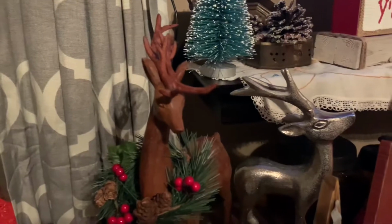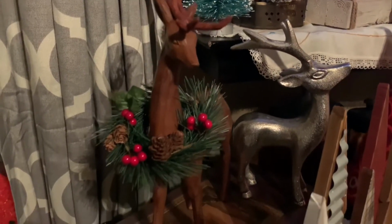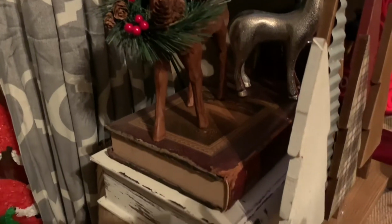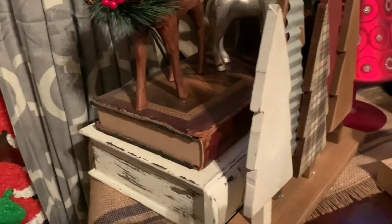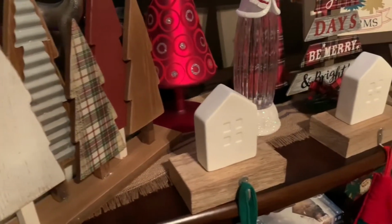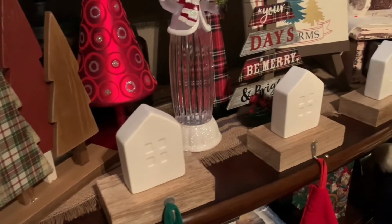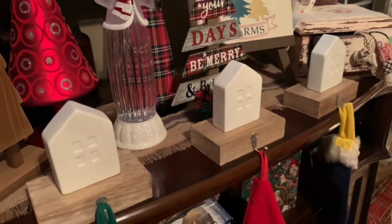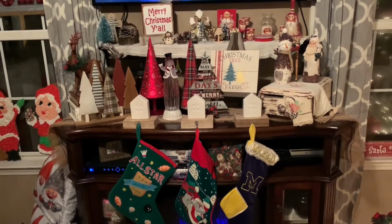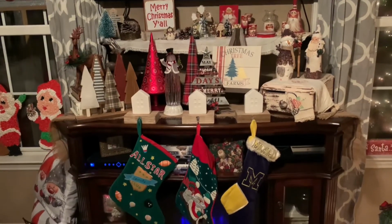The silver reindeer came from Marshall's, and I cannot remember where the wooden looking reindeer came from. I've been trying to think of where I got it. The wooden trees right there, that actually came from Rite Aid. Sometimes those drugstores have some of the cutest holiday decor. And my stocking hangers came from Target, and I absolutely love them. And there it is all together.